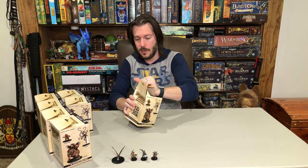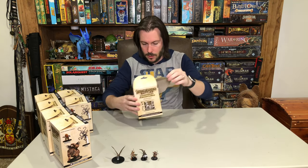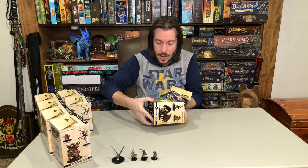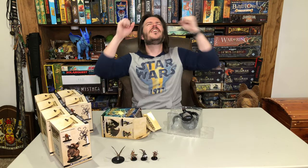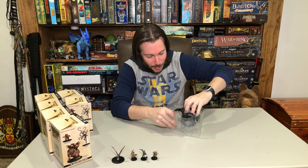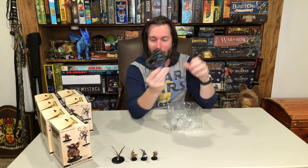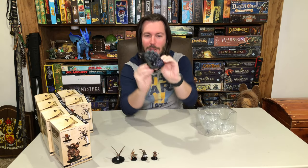Next box, again, I promise we will childishly rip these open and get right in. Okay, this looks like a huge model. It's not the Blue Dragon, but it's big. Oh, yes! Oh, this is one that I wanted too. It's the Dragon Turtle. How sick is that? Are you kidding me? Oh, I didn't know it had a base on it like that either. Look at the base that's on there.